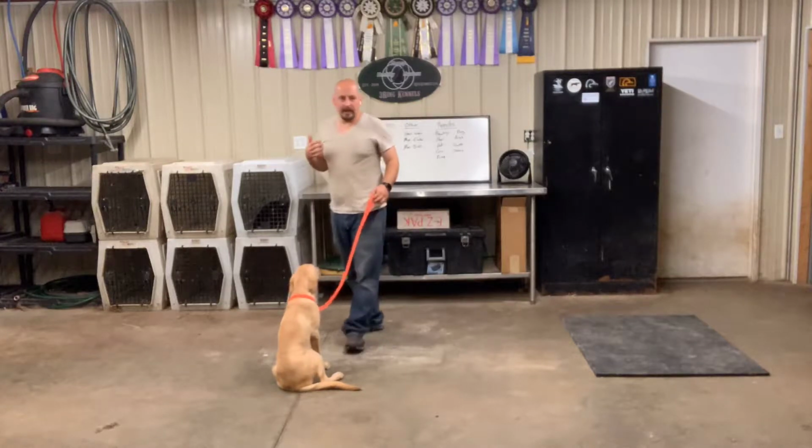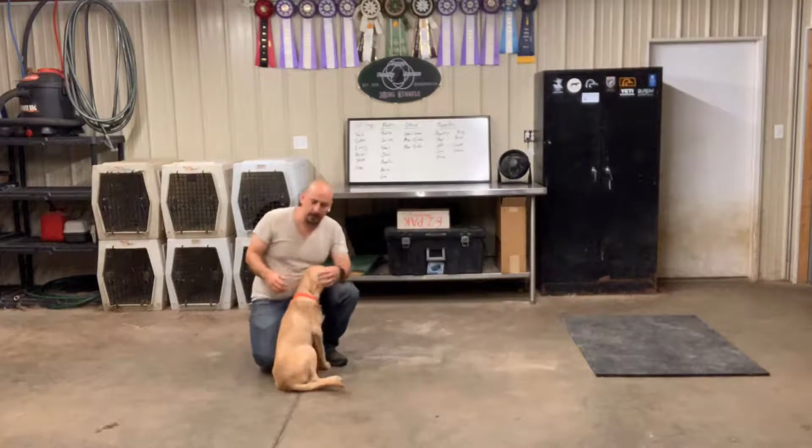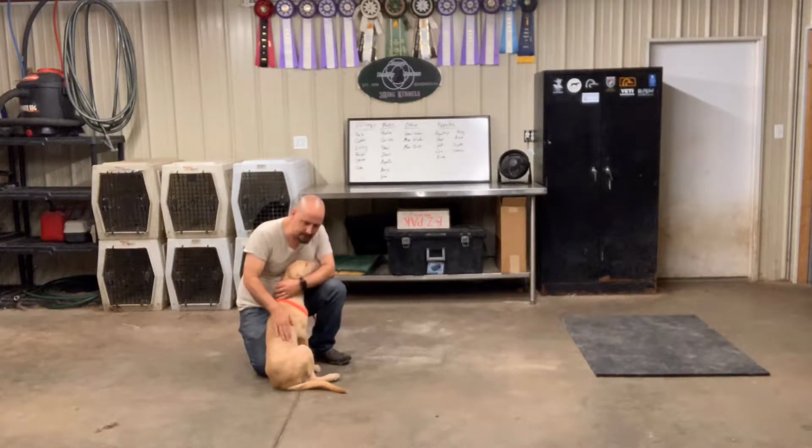And he has a lovely temperament. He is an easygoing, lovey dude. He's very sweet. He has a great temperament. He's a joy to be around. He is not a difficult dog.